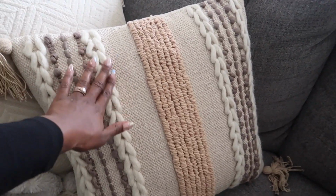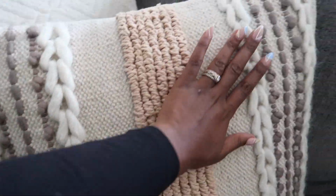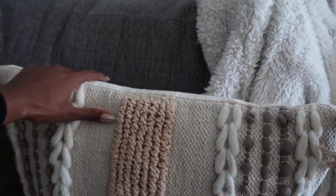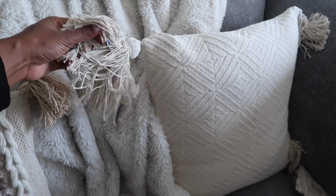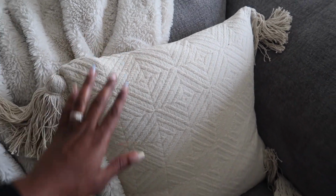This is actually from Amazon. I was pretty shocked, but it's got a bunch of different textures, and it happens to bring in all the colors that we had on the couch, so it's perfect. This came in a set of two for I think $29 or $30, and then same with this. This also came from Amazon, and it's a lighter color, but it's got the texture mix.